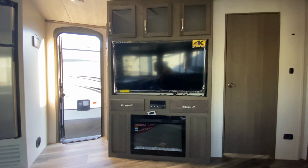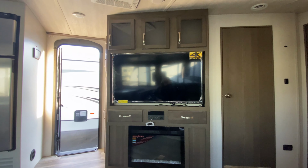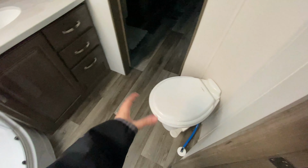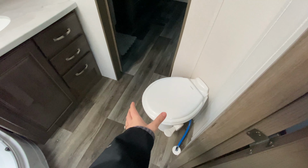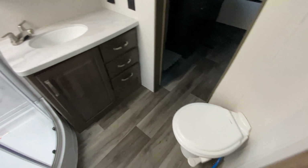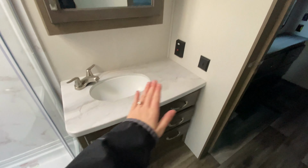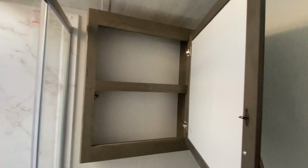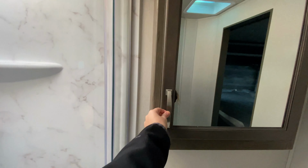Huge 4K swivel Ultra HD TV. More storage, and then kind of at an angle you have a pass-through bathroom. So neatly tucked away in this corner is your porcelain foot flush toilet. You have a lot of leg space, so you're not feeling extra claustrophobic. And then you've got your sink with countertop space, power, storage below, and a jumbo-sized medicine cabinet.